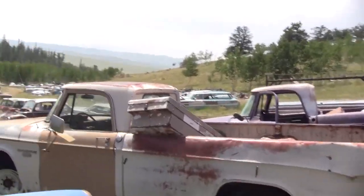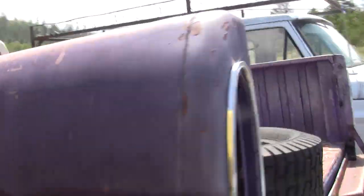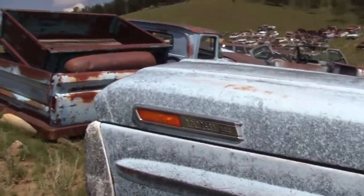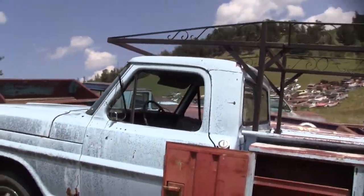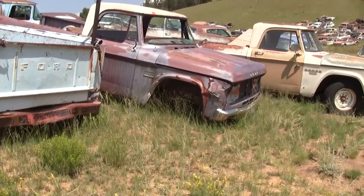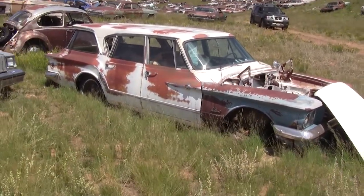Oh, a couple of Dodge pickups. A Dodge 200 long bed. It's a Ford F-100 with a commercial body on it. A big rack and everything. A lot on a Ford 100. A couple of Dodge pickups and a Ford pickup. We'll end right here for editing purposes. Oh, that's a little Valiant wagon. A lot of it's still there.